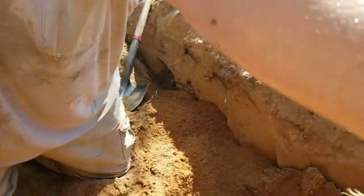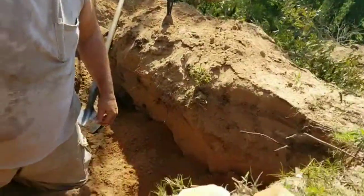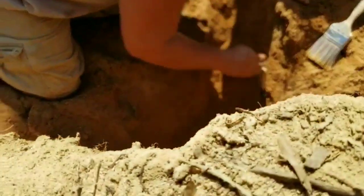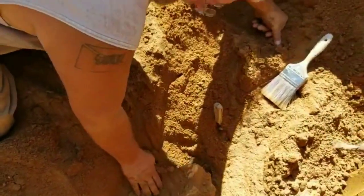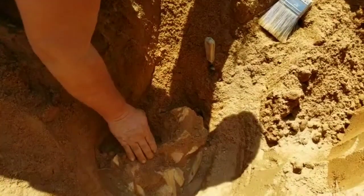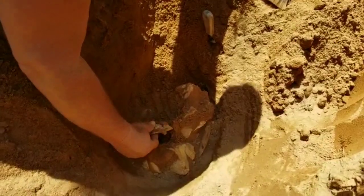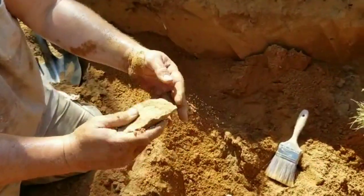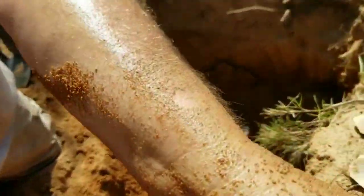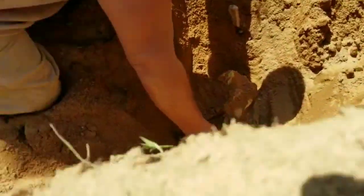How many pieces is that already? 1, 2, 3, 4, 5, 6, 7, 8. I still got several more to go, looks like. Yes. Yeah, they're still going right there, too. Look at that. That is awesome. That is amazing. This is my first cache on film. I'd found one when I was young, but I didn't know what I had. Look, there's another one. Boom.